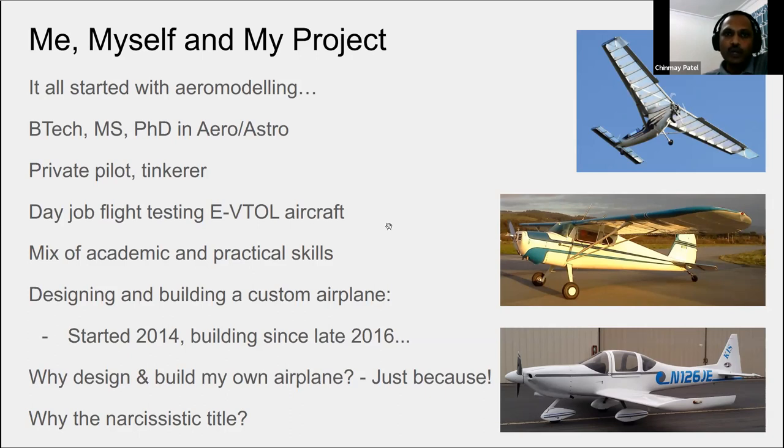You could ask why design an airplane at all when I could buy one or build one from a kit. And there is absolutely no rational answer to this. I'm not saving money. I'm not saving time. I'm not probably being safer either, but I am having fun and I'm learning along the way. So those two goals were good enough for me to start.